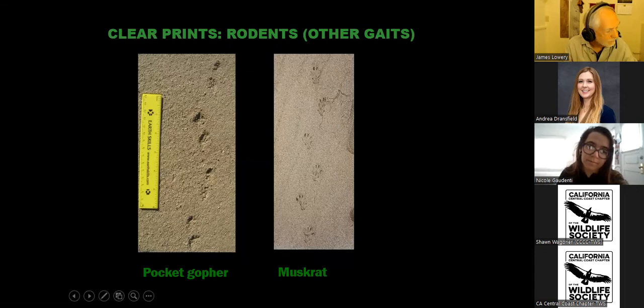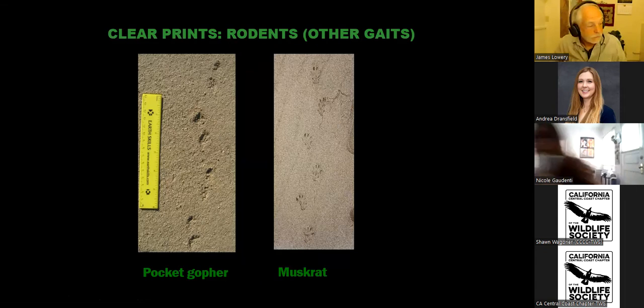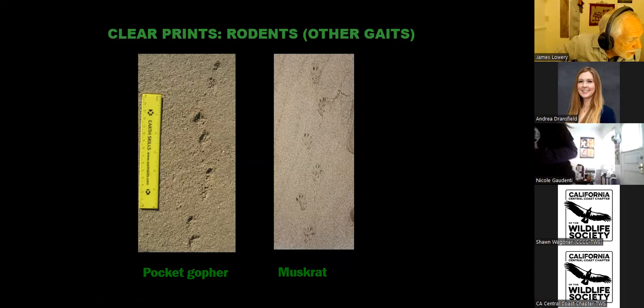There are groups of rodents that don't create a gallop pattern, and in the workbook, page 4 lists those. The ones that you would have on the Central Coast would be pocket gopher and muskrat, and perhaps beaver too, in some places. So the one on the right, muskrat, that's actually a diagonal walk, or it could be a trot shuffle, and the pocket gopher is actually a trotting pattern on the left.